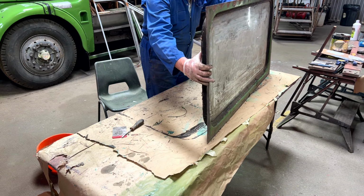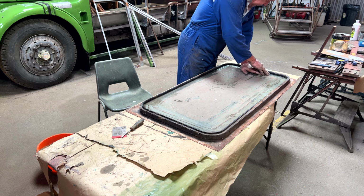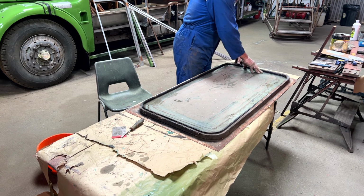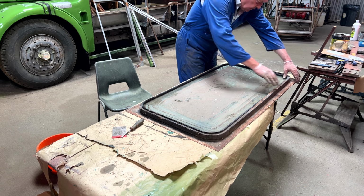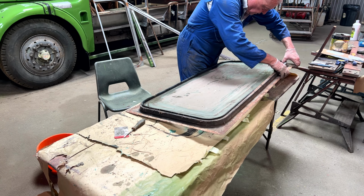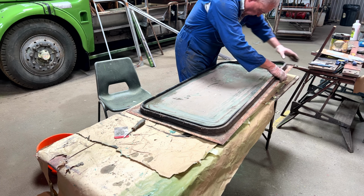But I've got to push that down. It's got to come, there you go. So it's got to go down, right? And if you have a look, you see the rubber is actually starting to move. There you go, look, you can just about see it. It is slowly, the glass, there you go. Right, so that is how it should work.